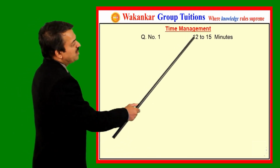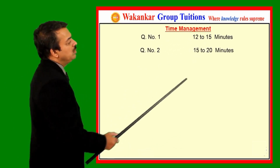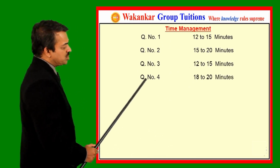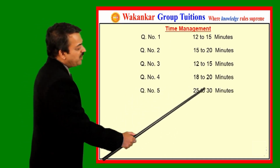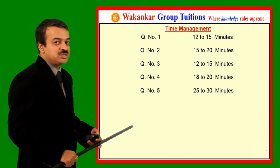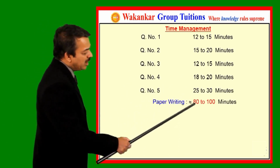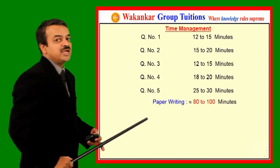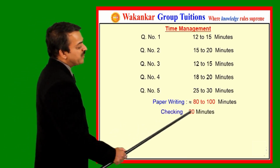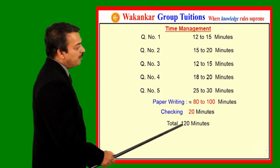Okay, so take approximately 12 to 15 minutes to solve your question number 1, around 15 to 20 minutes for question number 2, 12 to 15 minutes for question number 3, around 18 to 20 minutes for your next question, that is question number 4, and around 25 to 30 minutes for your question number 5. So this is again the approximate timing for your question wise distribution. So out of all these questions, along with the timing, you will take around 80 to 100 minutes to solve this entire paper, that is both algebra as well as geometry. And in the remaining 20 minutes, you are expected to check your entire answer sheet. So this is the distribution of your 120 minutes.